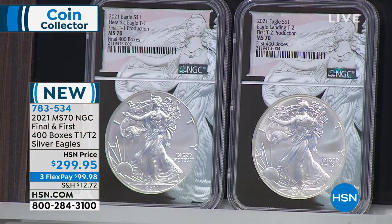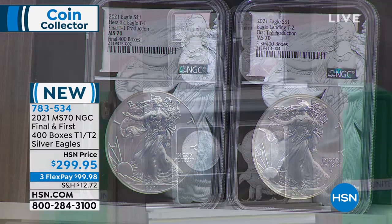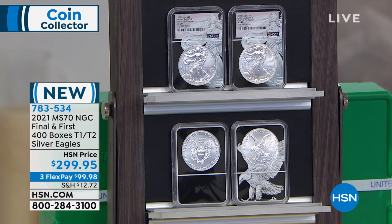We're going to specially number them. We're going to specially mark them. And then we're going to sell them just like that. Oh, and we're going to charge a big premium for them, too. But that's not been a problem. Everybody wants this coin. Everybody wants the first and last. So only 400 boxes to end it, 400 boxes to begin with. And I am debuting the NGC coins here tonight. It is truly a spectacular collectible opportunity.